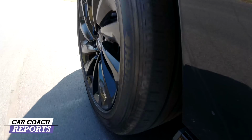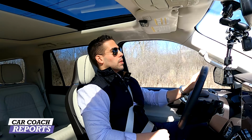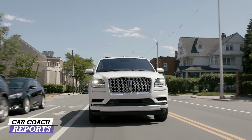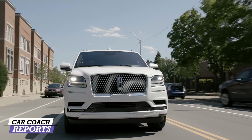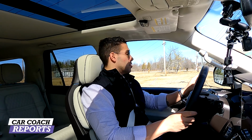It pushes you down the road. It says, come on now, let's move along. The only thing that I can relate it to is like a Rolls Royce. The power delivery is so smooth that you don't even realize how fast you're going and how quickly you can get there. So here we've got a great opportunity for a 0 to 60 run.